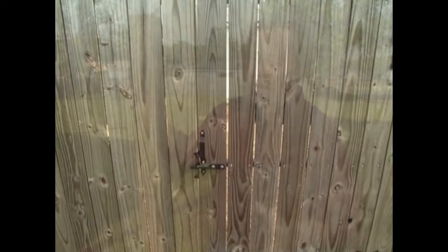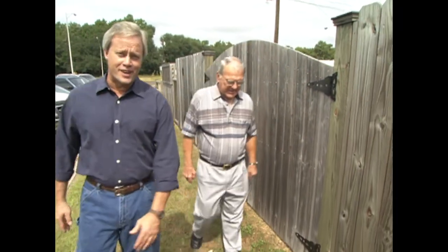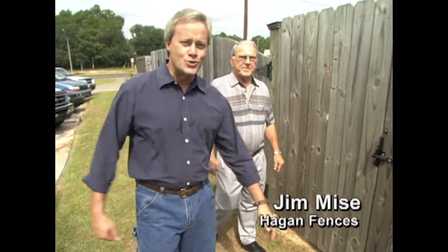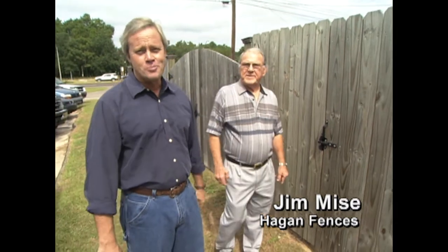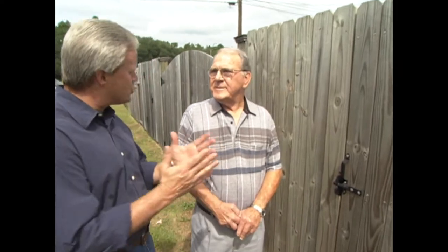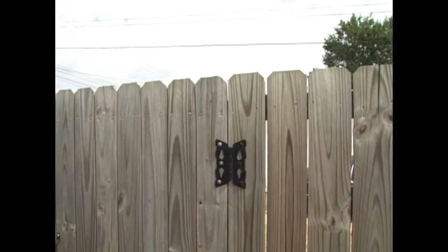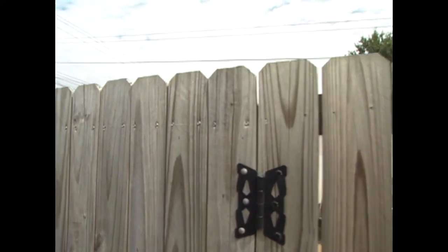You know, there's a lot of options in wood fencing. To talk about all the different options available in wood fencing, Jim Mize, whose company is taking care of our fencing project and knows a lot about fencing. Now, Jim, I know the homeowners there are matching fencing that's adjacent to their house, which is the dog-eared style. I guess that's probably one of your most popular. Yes, the most popular and probably the most economical for privacy.